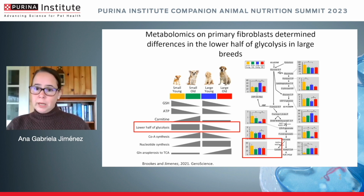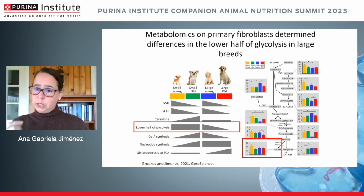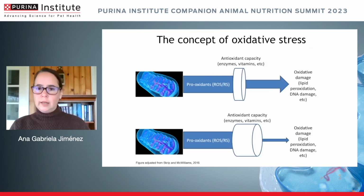Okay, so now we're going to move away from primary fibroblast cells, and we're going to move into a different tissue to answer a different question. The tissue that I'm using to answer the next part of the first question is going to be blood. And what we're doing is we're looking at the concept of oxidative stress. And so why did we look at this?